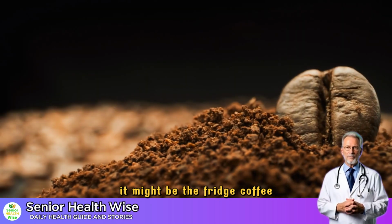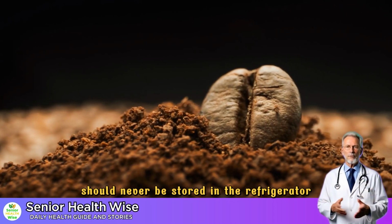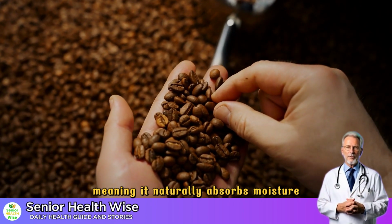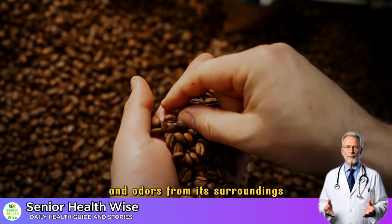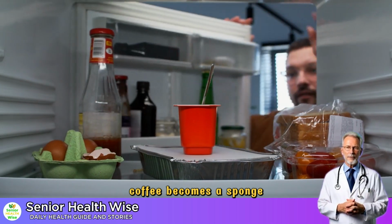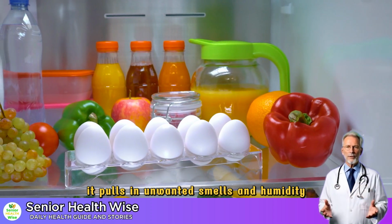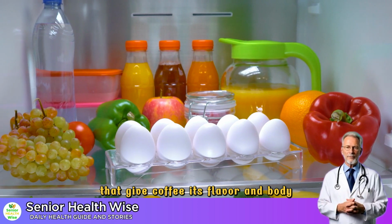It might be the fridge. Coffee, whether ground or whole bean, should never be stored in the refrigerator. The reason is simple. Coffee is hygroscopic, meaning it naturally absorbs moisture and odors from its surroundings. Inside a fridge where you're likely storing garlic, leftovers, or cheese, coffee becomes a sponge. It pulls in unwanted smells and humidity, which slowly degrade the essential oils that give coffee its flavor and body.